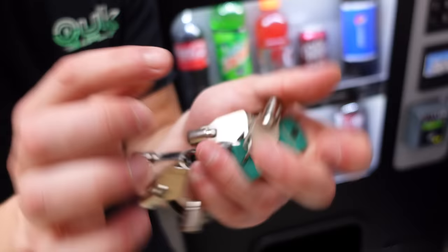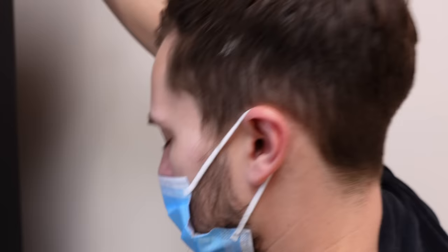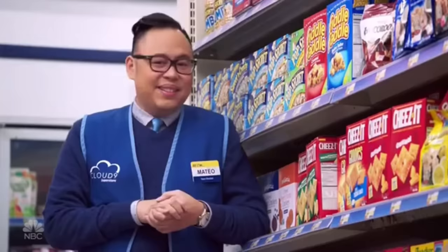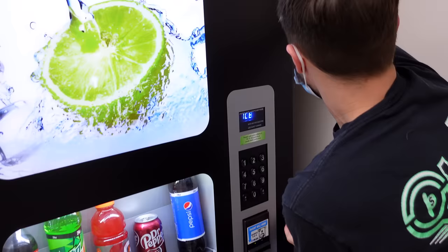And now, let's move on to the soda machine. Lock that up, and now, random jumble for proof. Can I get it first try? This is second time's a charm. You really gotta pull on this door, guys, to get it open. Just for reference, pulling pretty hard right there. There we go.